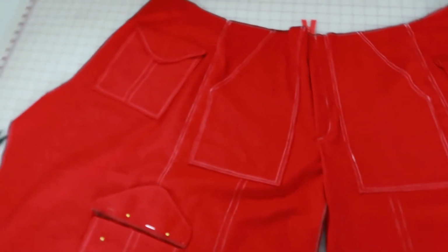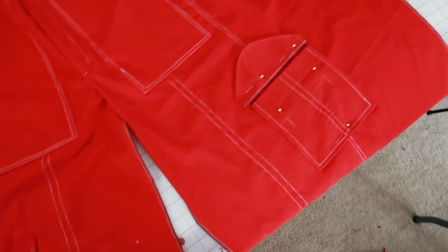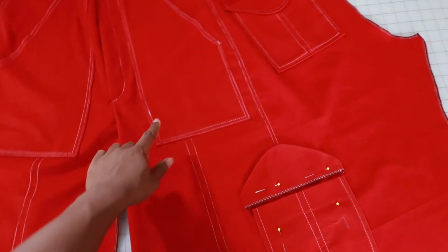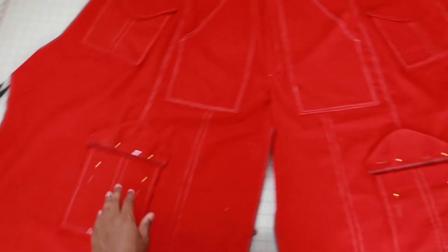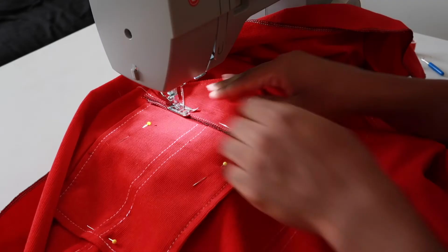Alright, that took the longest time ever to do all of that. Especially because I ran out of red thread in the middle. And as you can see, I love contrast things. But if you just mess up in the slightest, you can see it, which is really unfortunate. But I love the back pockets. I think they're my favorite. I'm gonna sew on the side cargo pockets as well. And then I have the waistband to work on.